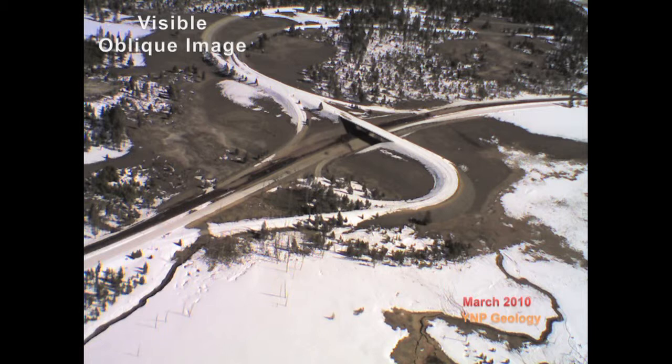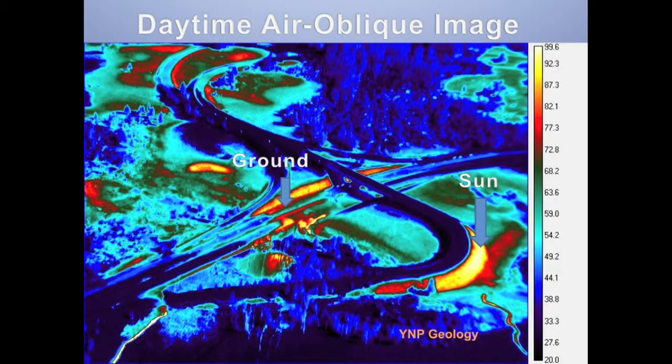Okay, now that you've sort of got an idea from the Lone Star hydrothermal system what a visible looks like and what a thermal looks like, I'm going to ask you to do the same thing here. All right, so you can see this is the Old Faithful overpass. Many of you may have driven there. And you can see snow-free areas. So this should be giving you some clue. Now let's see what happens when we look at it in daytime thermal. Okay, the bright areas are where you're getting a higher temperature. So you can see here on the temperature scale, this is about 100 degrees Fahrenheit, and the bluer color is about 20 degrees Fahrenheit.